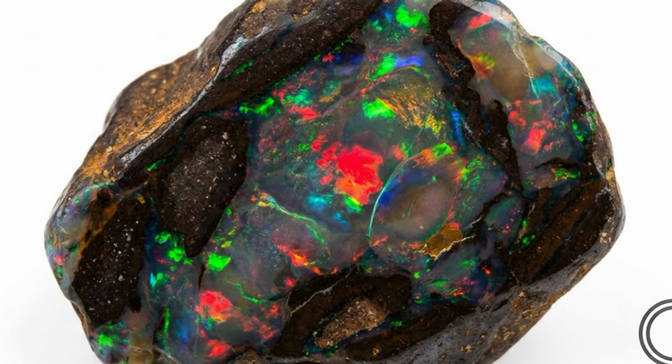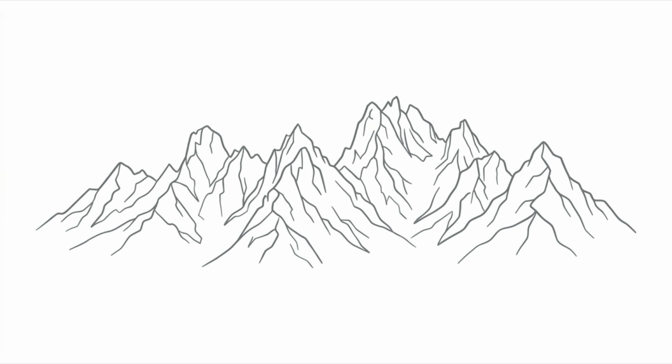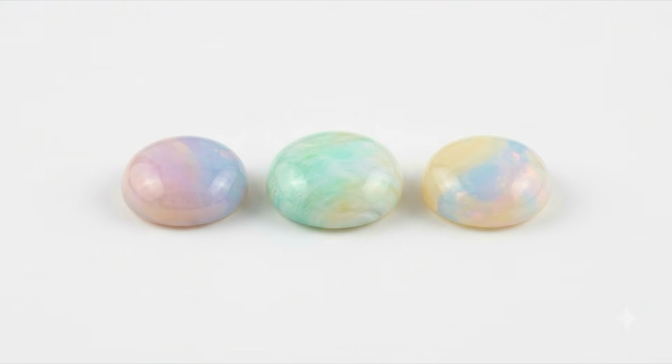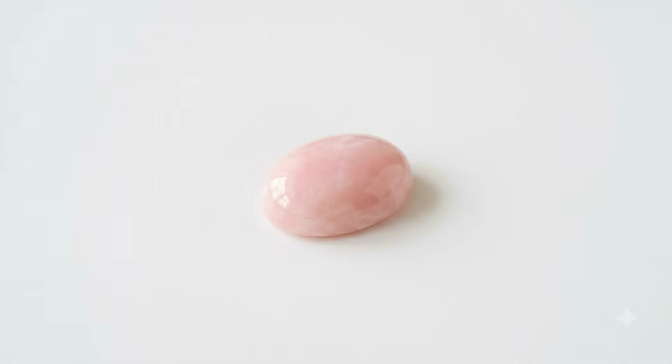Peruvian opal. Peruvian opal, also called blue opal or Andean opal, is a variety of common opal found in the Andes Mountains of Peru and is notable for its beautiful pastel body color, which ranges from a soft sky blue to a seafoam green, with some examples displaying a delicate pink or rose tone as well.